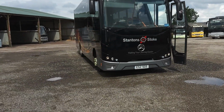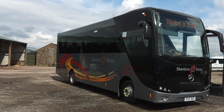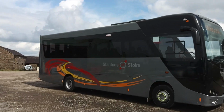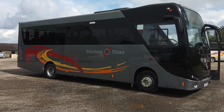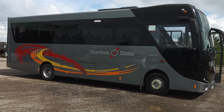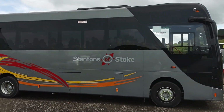Now, I sold its identical twin, literally bar a few days, 12 months ago, but that one was white. That was possibly the ugliest I've ever seen. The only thing that makes this less ugly is the paint job, because I think it just looks better in the metallic grey and black.